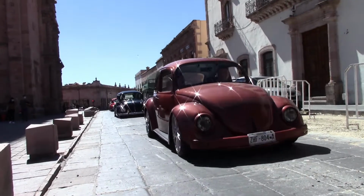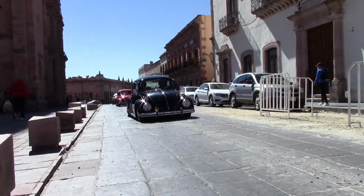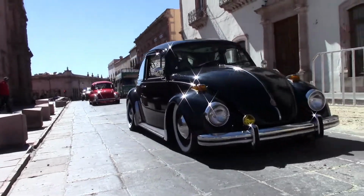It looks like Herbie has invaded Zacatecas. Another gorgeous day in Zacatecas, but yes, it is usually dry and windy. So don't forget your lip balm.